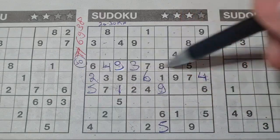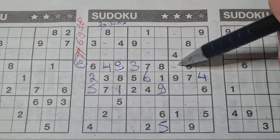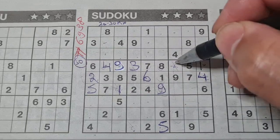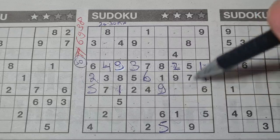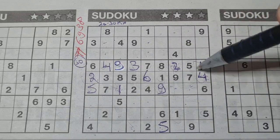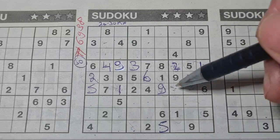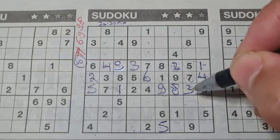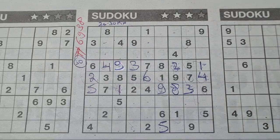Two missing numbers in this row. 1 is missing and the 2 is missing. 1 and 2. We have a 1 in this column, no 1 there. 1 should be here and the 2 goes there. Two missing numbers in this big square. 1 and 2, 3 is missing. The 4, the 5, the 6, the 7, 8 is missing. 3 and 8. We have 8 in this column, no 8 there. 8 should be here and the 3 goes there.